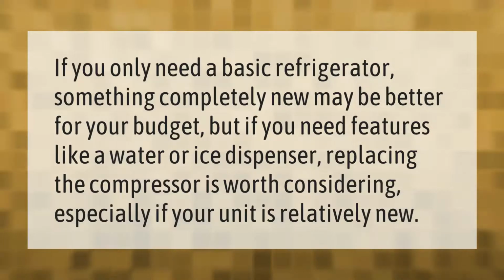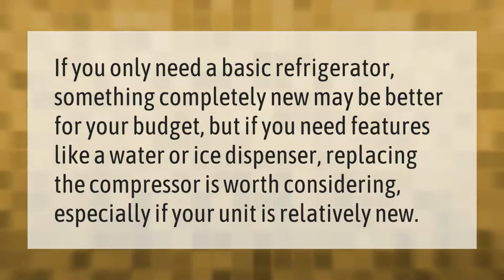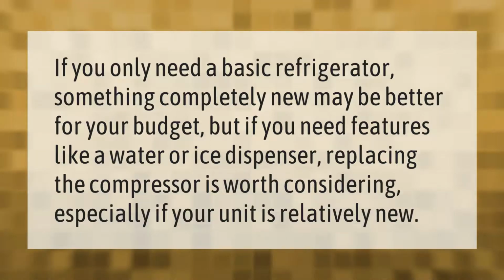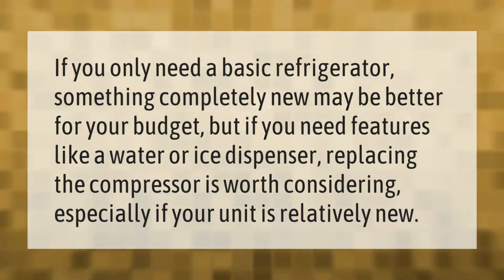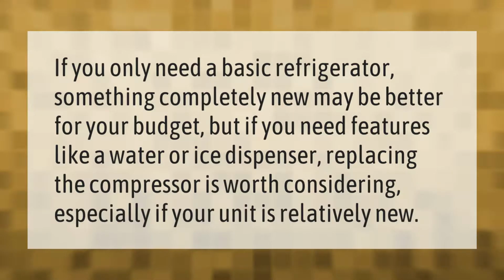If you only need a basic refrigerator, something completely new may be better for your budget, but if you need features like a water or ice dispenser, replacing the compressor is worth considering, especially if your unit is relatively new.